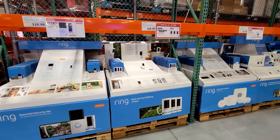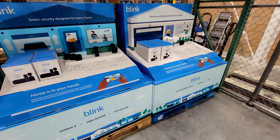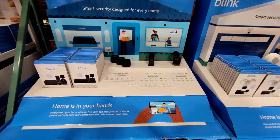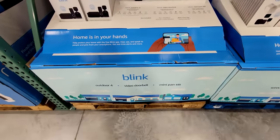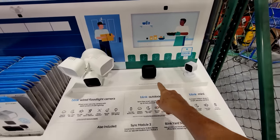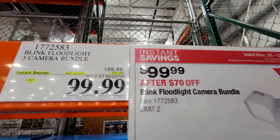So remember to take advantage of these Ring security systems now, because this will only last for the Black Friday weekend. However, the Blinks here are lasting until December 24th. So right here you have the security system bundle. This is like your whole home bundle. And these are $110 off down to $189.99. Cha-ching! And Blink is copying Ring, because they also have a floodlight cam with a bundle. And their bundle has the Blink Outdoor 4 and the Blink Mini right there. And you can see this bundle here is $70 off down to $99.99. What a score.